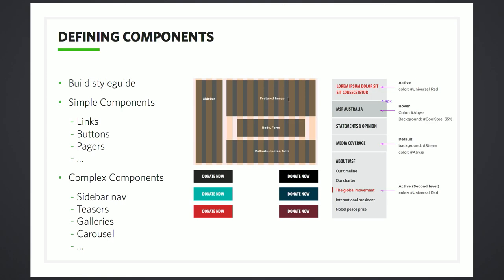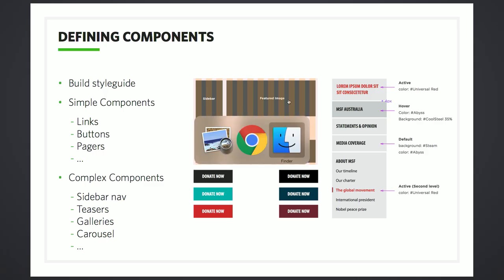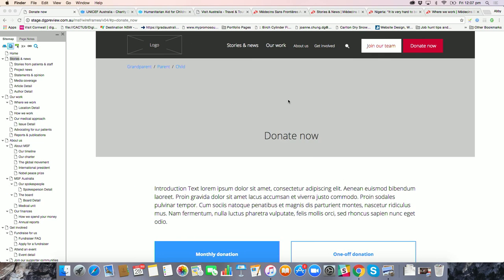When we're defining components, we typically build a style guide. I'll show you if I have one here.